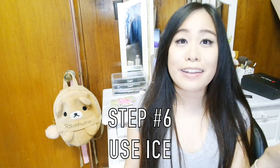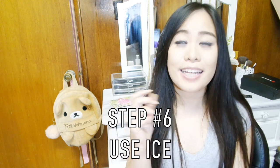Number six sounds a little weird, but it's pretty effective. I use this when I have huge pimples and I have nothing at home to put on it. I grab a piece of ice and wrap it in a napkin and kind of numb the acne with it, and I notice that the acne actually decreases in size and it's less painful.